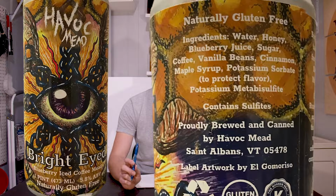Today we are reviewing a brand new mead from Havoc Mead. This is the Bright Eyed. It is a blueberry iced coffee mead and it's 5.8%. Ingredients: water, honey, blueberry juice, sugar, coffee, vanilla beans, cinnamon, maple syrup, potassium sorbate, and potassium metabisulfite.